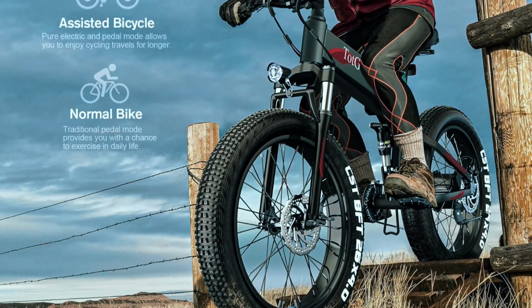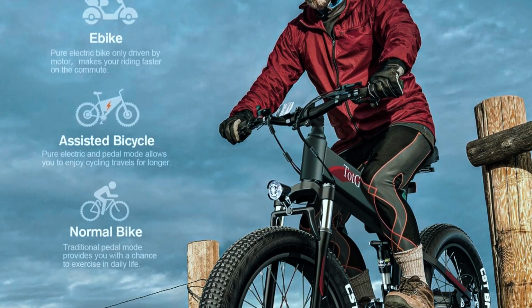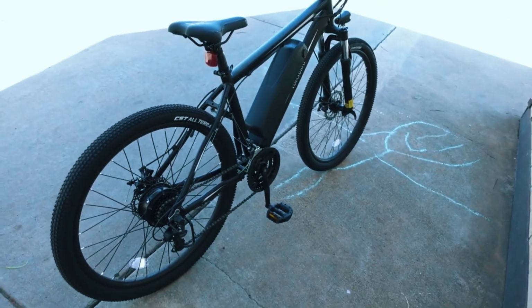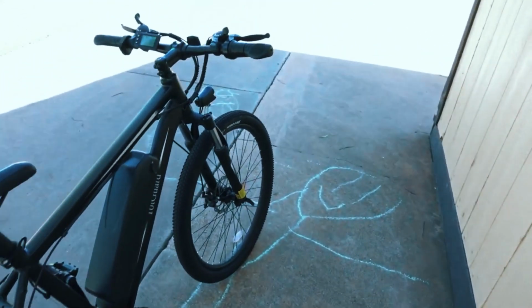It features both pedal assist and throttle modes, so you can switch between active pedaling or letting the motor do the work. A digital LCD display gives you real-time stats like speed, battery level, and trip distance. Weighing in at roughly 50 pounds, the aluminum alloy frame feels durable without being overly heavy.